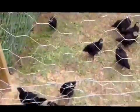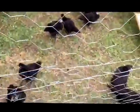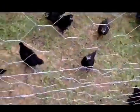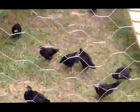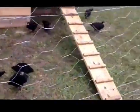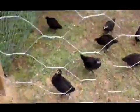Here we are in the other pen. These are the Heritage English Black Australorps, our laying hens. And they're close to a month and a half old now. So they are fully feathered, and they're waiting on their food.